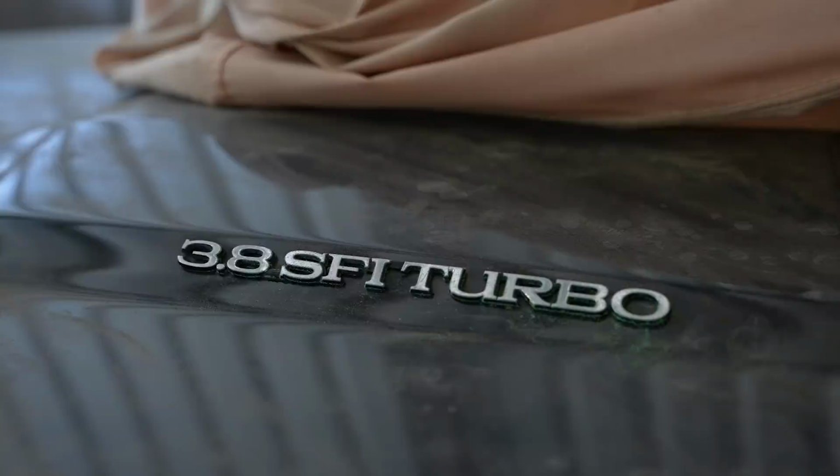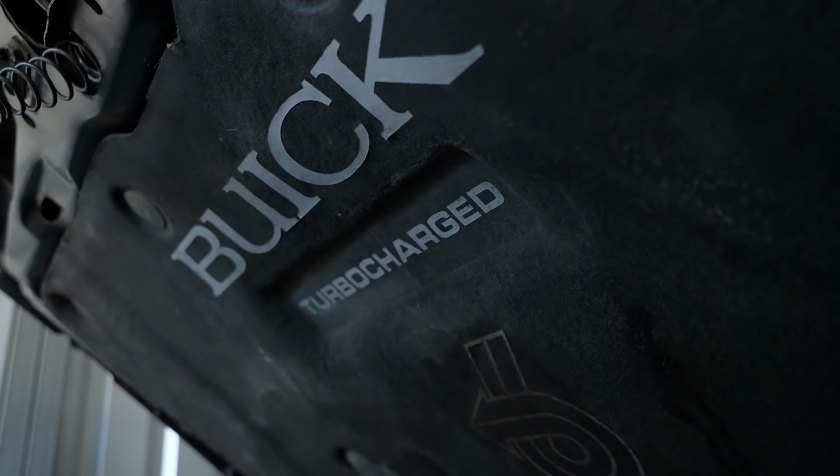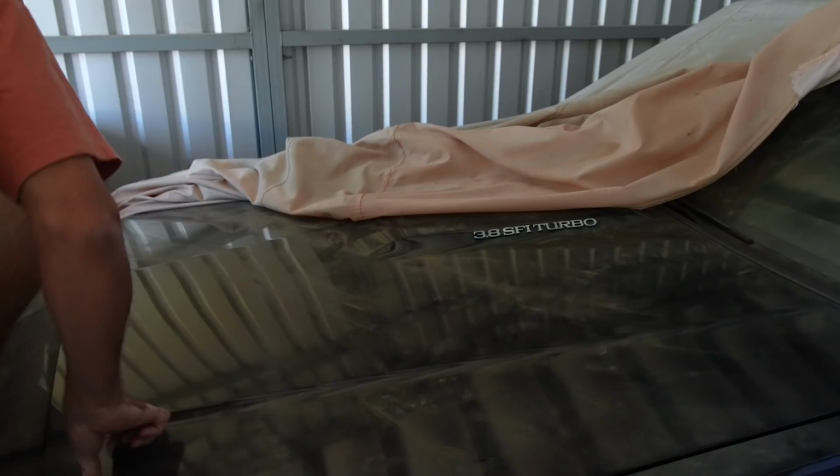Can you show us the motor? Sure. Because this was a pretty special car, and I think people might not know much about this. This was one of the first American muscle cars to have a smaller engine and a turbocharger. The first cars with turbochargers, to my knowledge, are the Corvair and an Oldsmobile Starfire, but that was in the early 60s. This was 20 years after that.